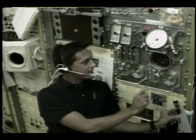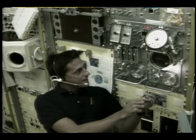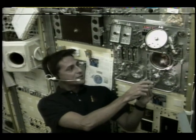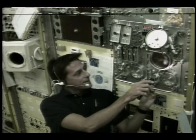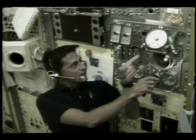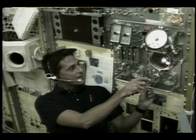And then on the fish package, we have goldfish. You might have seen some of the downlink from this, and I'll shine the light on there, and hopefully you can get a view of some of the fish swimming by. We have six different goldfish in here, and as you can see, they're looping around. They don't quite know which way is up, since we don't have a gravity vector here for them. We've been monitoring their swimming behavior for the last couple of days. We have a door up here that we open and close to give them day-night cycles, just like they would have on the ground.